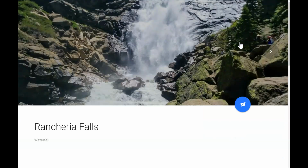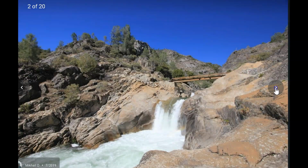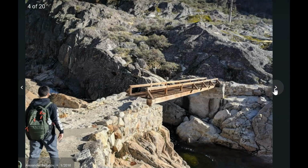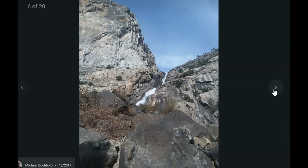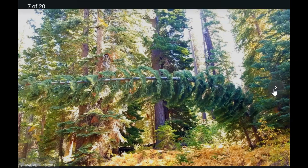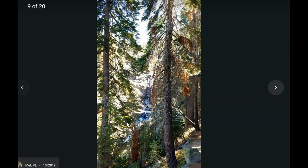And here's a picture of Rancheria Falls. This is not extremely tall, but very interesting and very unusual looking, and obviously very enjoyable to look at. You know, there are some people camping. This is another picture of Rancheria Creek Falls with trees. Oh, and this looks like winter season, and a little bit more trees. So very nice.